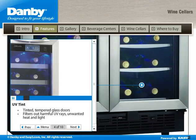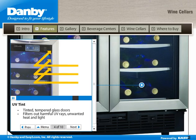Tinted, tempered glass doors help preserve the integrity of your wine by filtering out harmful UV rays, unwanted heat, and light.